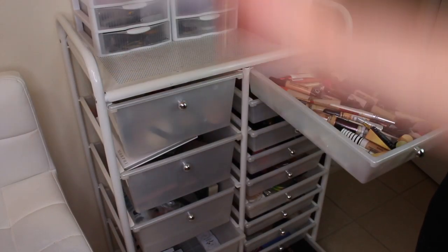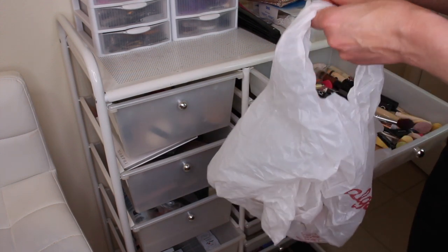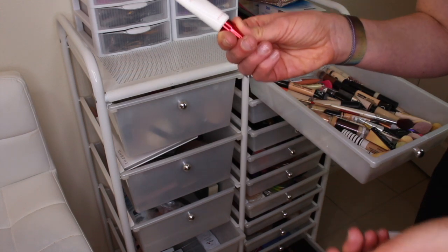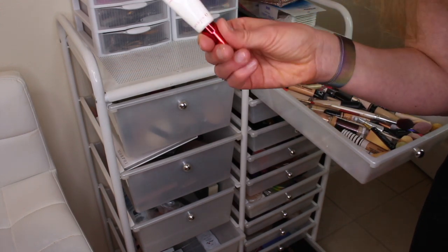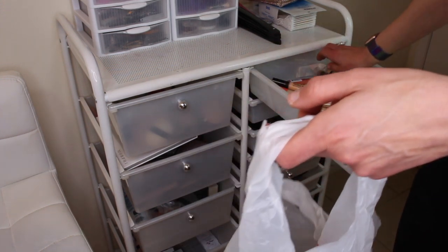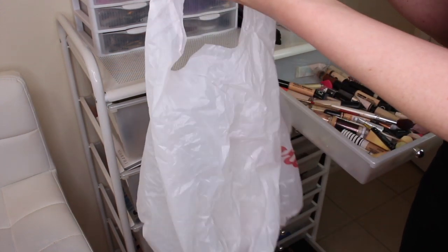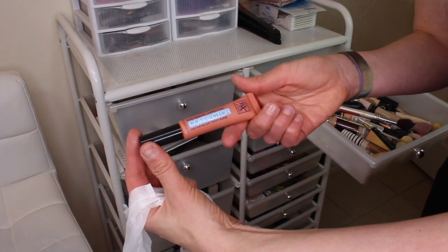I'm pulling up some baggies so I can throw away stuff. So first one to go, I'm sure this doesn't work. I got this in a dollar store. It says a Revlon Age Defying Wrinkle Remedy and Line Filler. It doesn't do anything. That's why it ended up in a dollar store. And I think this was in New York garbage. I got this color corrector. And this is from Ruby Kisses. So it's kind of a dollar store stuff too.